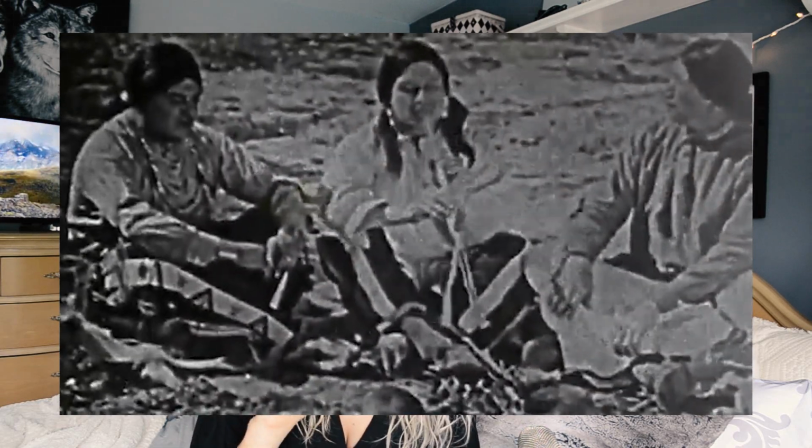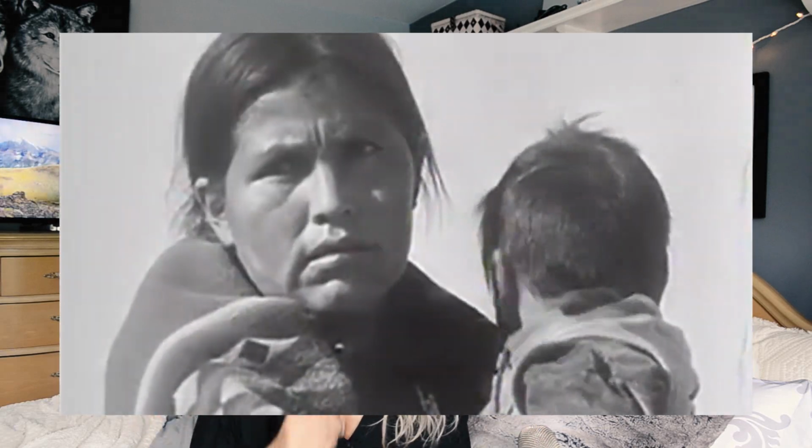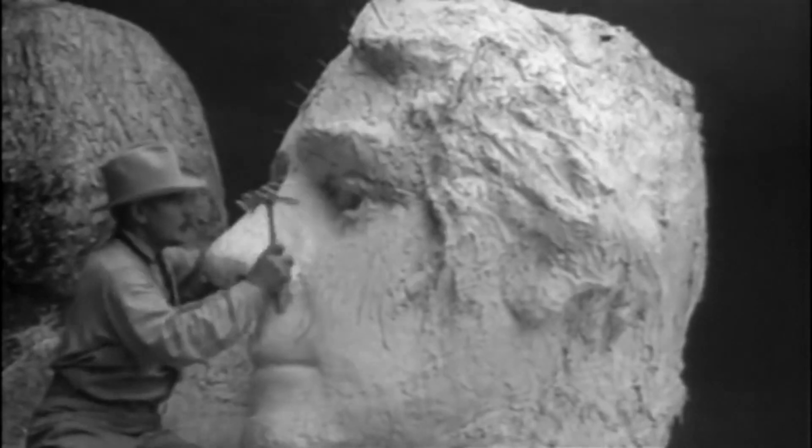Now, essentially, this is good. He wanted to create a monument memorializing the indigenous people of America and also the pioneers of America. However, it was architect Borglum who said no.